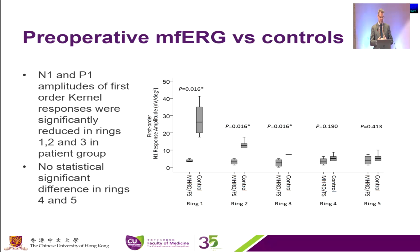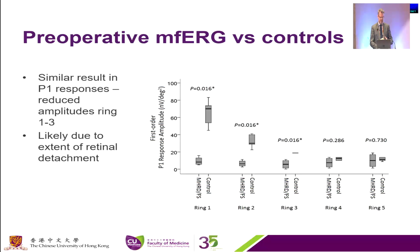So this is coming from photoreceptors and bipolar cells. We see a statistically significant difference, obviously, in rings 1, 2, and 3, because this is where the myopic macular holes and fluid from the macular hole retinal detachment lies. And thus there is a big difference in the amplitude of responses in those areas, both in the P1 and, as you can see here, in the N1 responses in rings 1 to 3 as well.